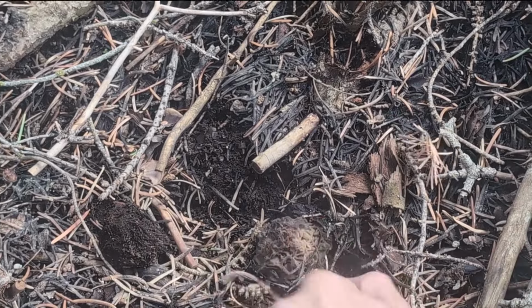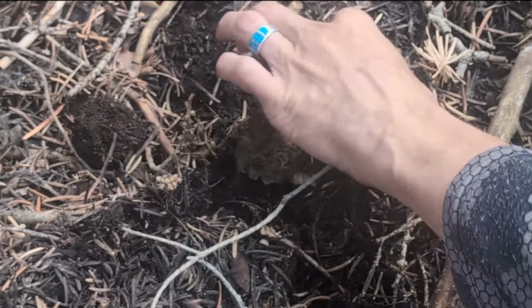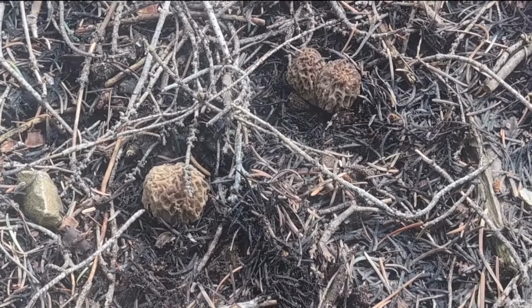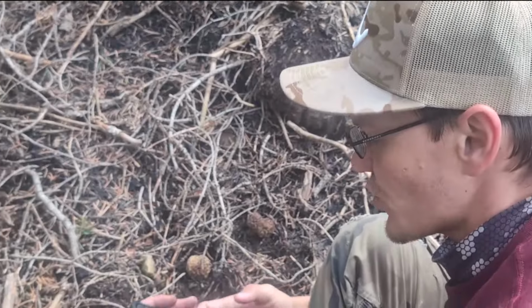And so what we like to do is we'll harvest these bigger ones that look like they're going to be soggy in the next week or so. And then the smaller ones, we like to hide them so that we can give them another week or two. And what we've seen is an increase in size of about 20-fold.